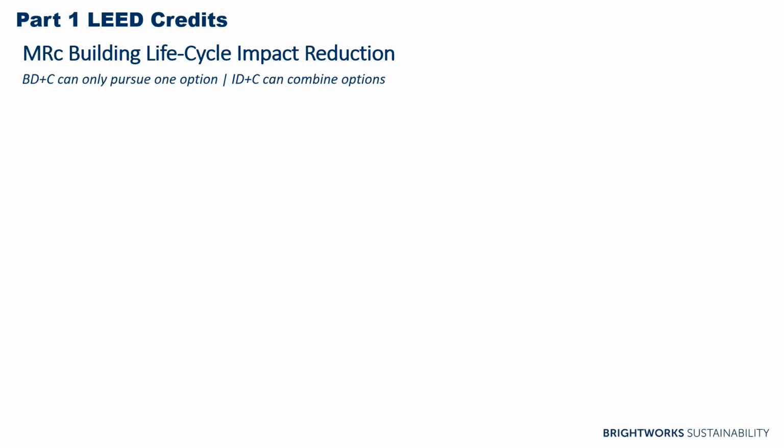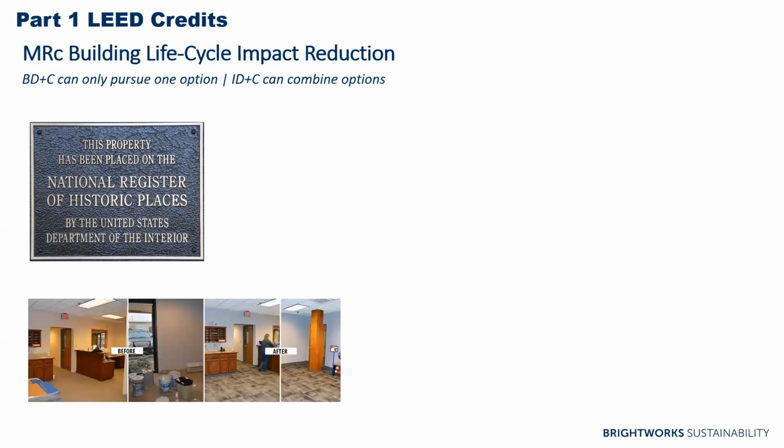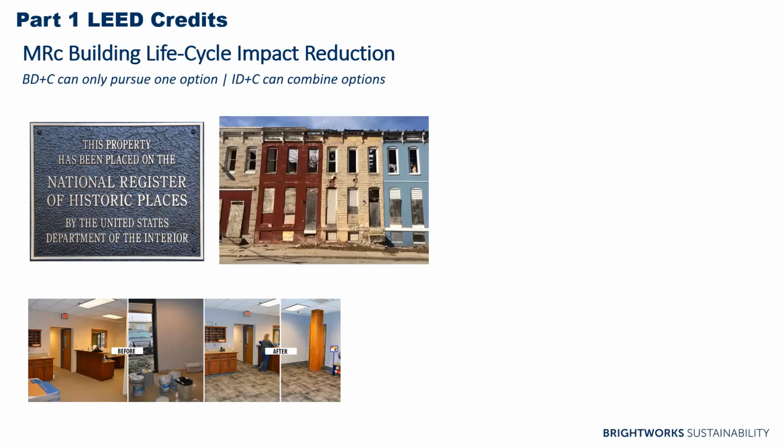And so now really focusing in on the Part 1 LEED credits, the MRC building life cycle impact reduction has a number of options, and I've kind of summarized them with some pictures here. And you can learn more about these in depth in the previous Part 1 webinar recording. So if the building is on the National Register of Historic Places, you can earn points in this category. For ID&C, if you reuse interior materials, you can gain points. BD&C, if you use a salvaged building or an abandoned or blighted building, you can earn some points.